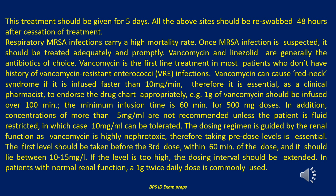Respiratory MRSA infections carry a high mortality rate. Once MRSA infection is suspected, it should be treated adequately and promptly. Vancomycin and linezolid are generally the antibiotics of choice. Vancomycin is the first-line treatment in most patients who don't have a history of vancomycin-resistant enterococci, also called VRE, infections.